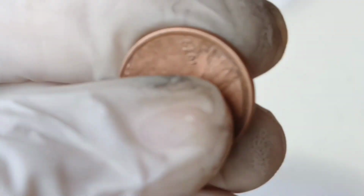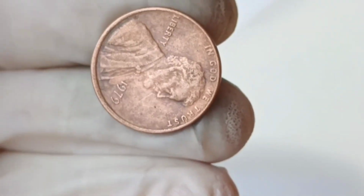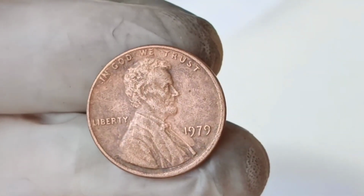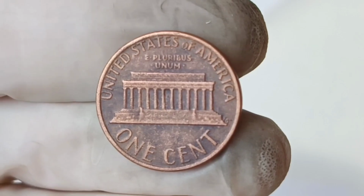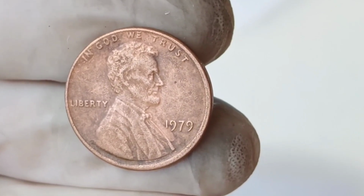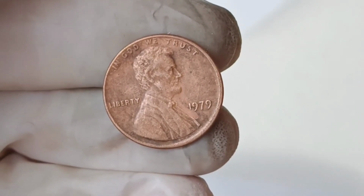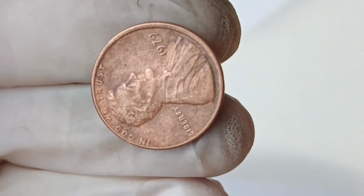First, let's talk about the 1979 penny in general. In 1979, the U.S. Mint was still using the famous Lincoln Memorial design on the reverse of the coin, which had been in circulation since 1959. This design shows Abraham Lincoln's portrait on the obverse and a depiction of the Lincoln Memorial on the reverse. Now, this penny, like most from that era, is made primarily of copper, but it was still a coin you could easily find in your change.